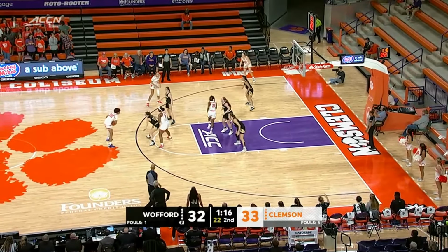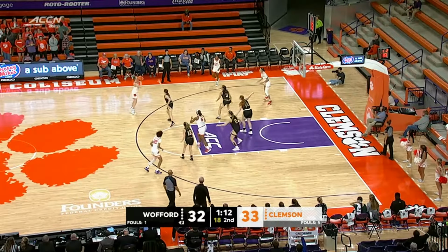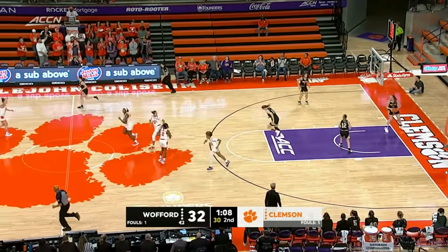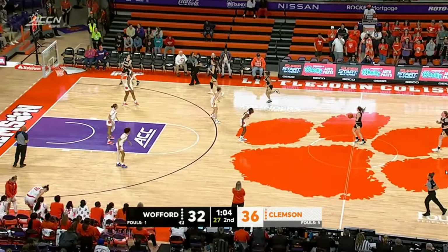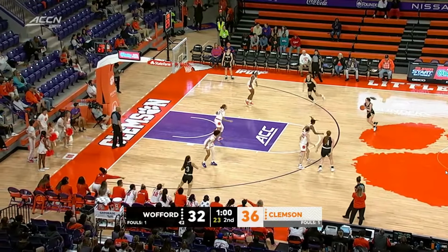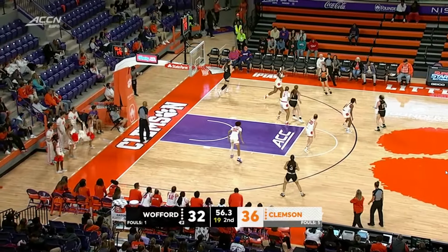Elmore back in the ball game. We'll give it to Whitehorn. Swinging around, three-point jumper out front. Buried by Ott. Clemson extends the lead back out to 4. Ott and Bradford are the best percentage three-point shooters. Wofford's got to find them in that zone.